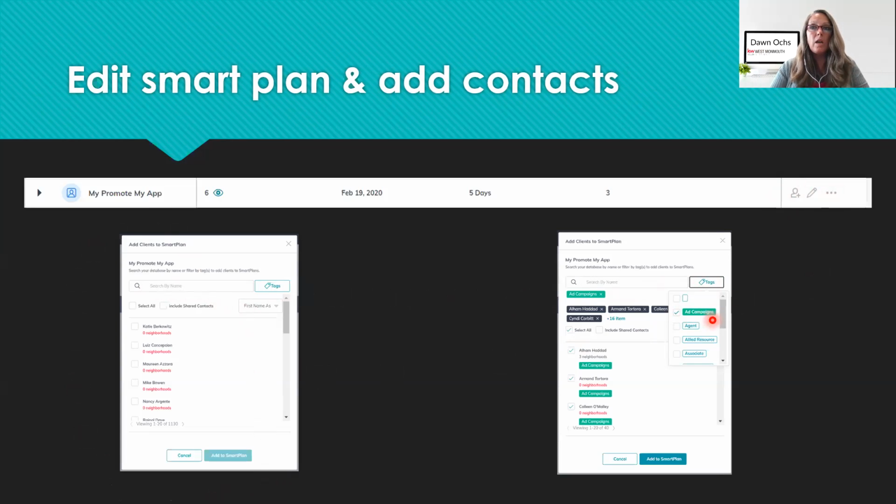So anybody that I have added in the bulk tag of add campaigns, then I just click that one and everyone comes up. So you'll see here there's 4 people plus 16, so there's 20 people that are in that ad campaign group, and I just clicked them all. Right here, you'll notice though that this person has 3 neighborhoods set up and this person has 0. So if I added them to the neighborhood campaigns, they wouldn't receive an email.